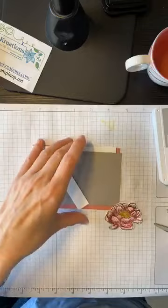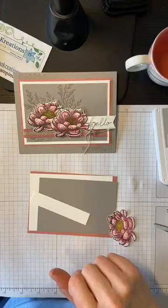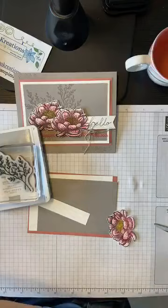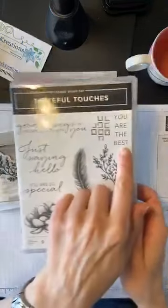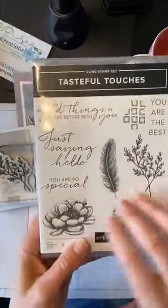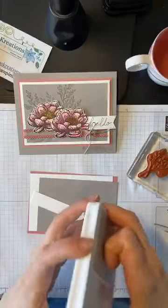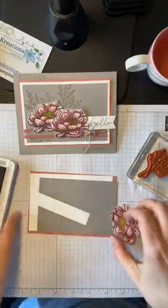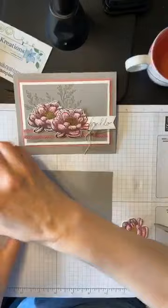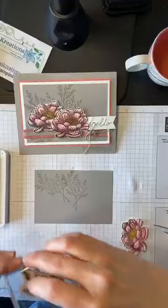Sometimes I can't remember. Okay, let's bring this one back in so that you guys know what I'm making. So the other fun thing about this beautiful stamp set is it's got great sentiments. So it's got "You are the best. The good things in life are better with you. Just saying, you are so special." And it's just got some fun images that you can color. And it's neutral. It's great for girls. It's great for guys. It's great for everybody. Okay, and then all I did, I'm just making a tone-on-tone card where it's just Granite Gray on Granite Gray.